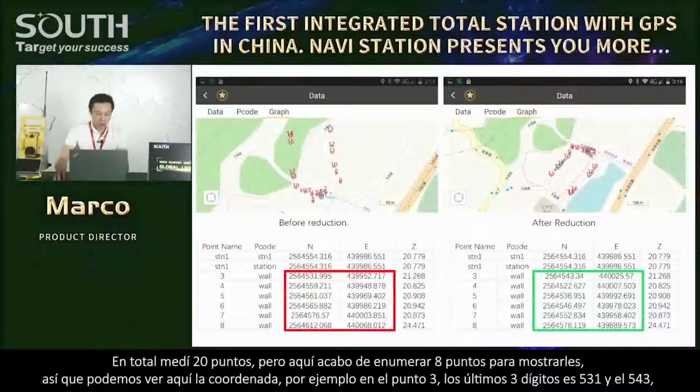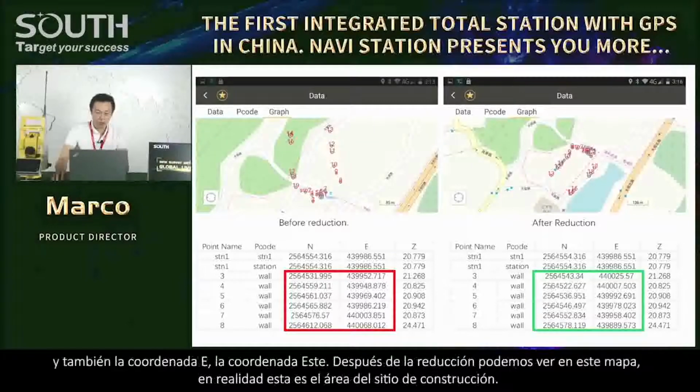In total, I measured 20 points, but here I just list 8 points to show. We can see the coordinates here. For example, in point 3, the leading 3 digits are 351, and here it is 543, and also the E coordinate, the east coordinate. After reduction, we can see on this map that this is the construction site area.